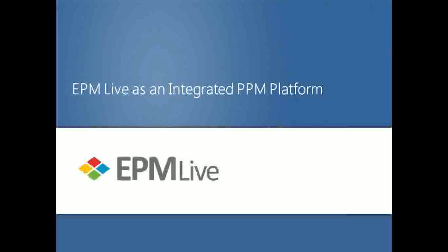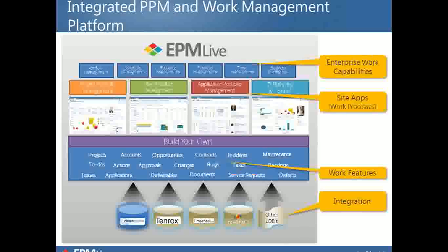So what we have built is EPM Live, an integrated PPM platform, and what that means is that with our project portfolio management application and our other side apps, will give you the ability to enable that process. And you see that it's really supporting the enterprise work capabilities that your organization needs to have. And if you want to integrate other systems, such as our related software companies, Power Steering, Penrocks, Timesheet.com, Visual Studio, or any other financial system, you can do so into the platform. So you can take parts of that process and also operate in other applications if you want, and then have it all be integrated into EPM Live.